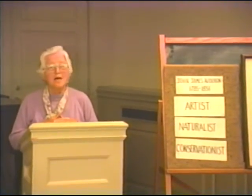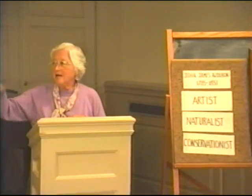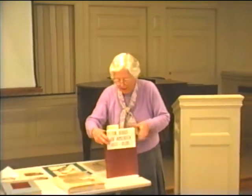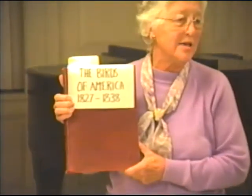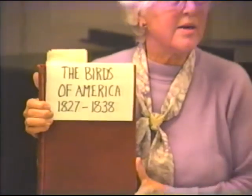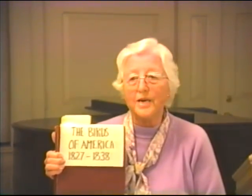I'm gonna show you some slides later, but at first I want to explain about some books and our display up here and tell something of his early life. These wonderful books I got from the Wethersfield Library. Now, this is the Birds of America, which Audubon did during the years 1827 to 1838. And they were originally very large, life-size. And they called it an elephant folio sheet, so that some of them were 36 by 26.